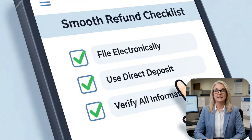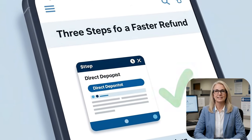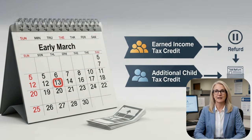File electronically. Use direct deposit. Make sure all your information is accurate before you submit, and if you qualify for the Earned Income Tax Credit or the Additional Child Tax Credit, just know ahead of time that your refund is going to be delayed until early March, no matter when you file.